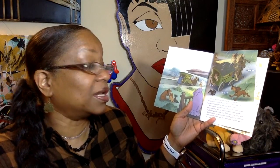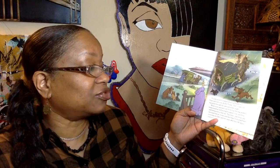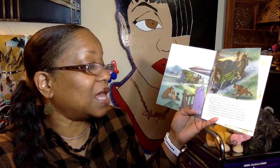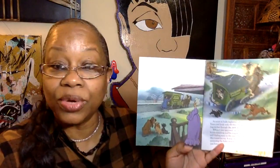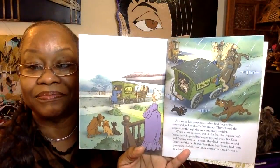Jim Dear and Darling were in the taxi. They had come home and discovered the rat. It was clear then that Tramp had been protecting the baby, and they went after him. He was a true hero. Wow. Aw.